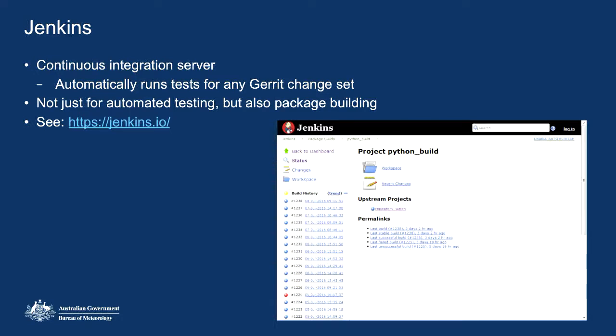The screenshot there is of our Jenkins instance showing our Python build project. This Python build project is a parameterized build. It's triggered by a repository watch job. The repository watch job watches the Gerrit for any approved or tagged commits and triggers the Python build project with the name of the repository and the branch or tag that was approved.